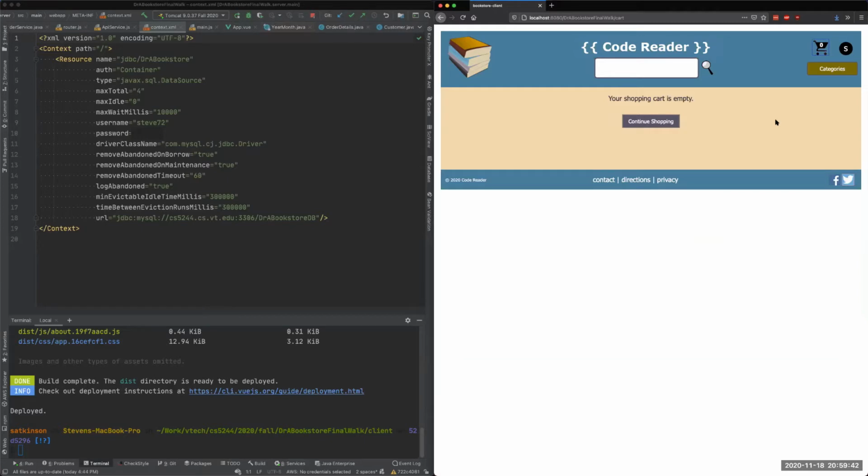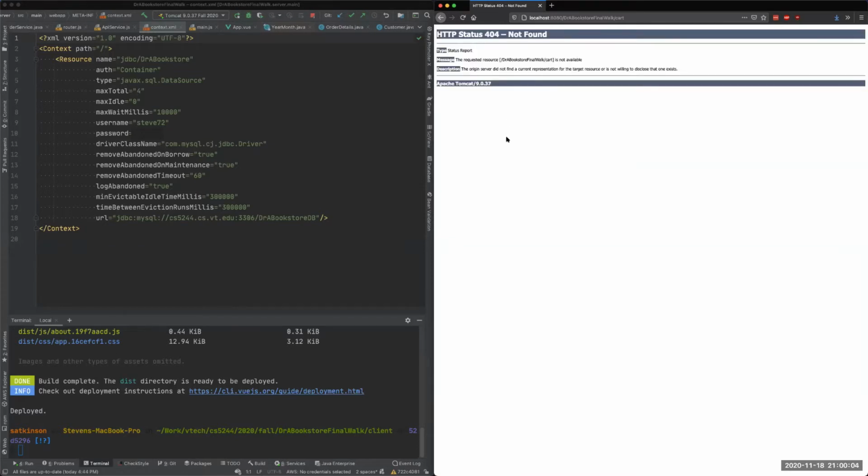So the first thing we'll notice is we've got to handle empty states where the cart or the order details might be missing. We've got to expect that and have some sort of treatment for that. So that's why we have this message here. But more than that, let's start off by considering page reloading. So let's reload this page, and you'll see that we get an ugly Tomcat message saying 404 not found.